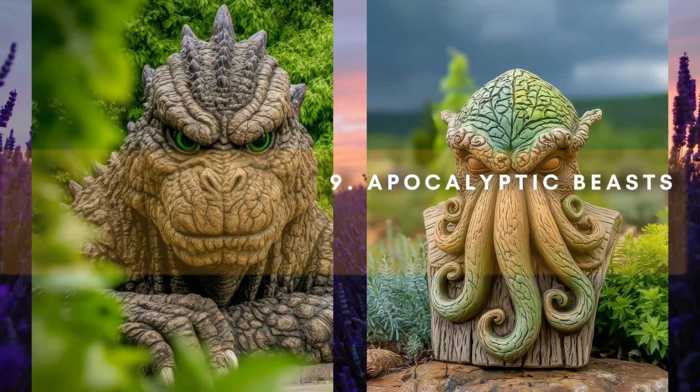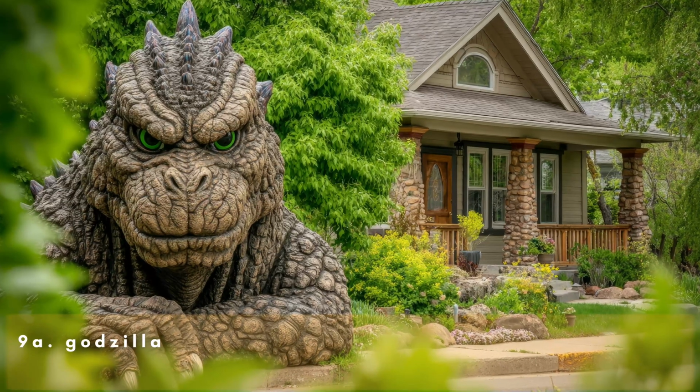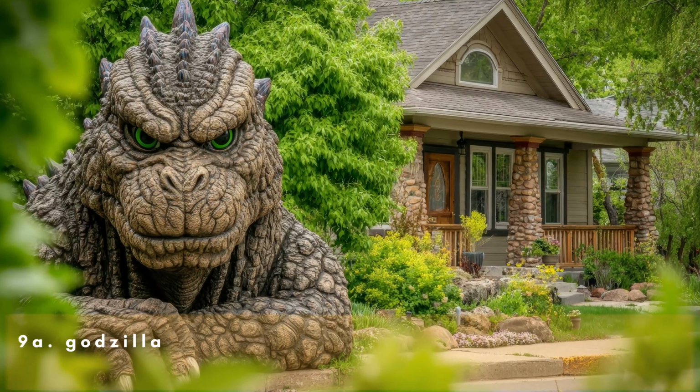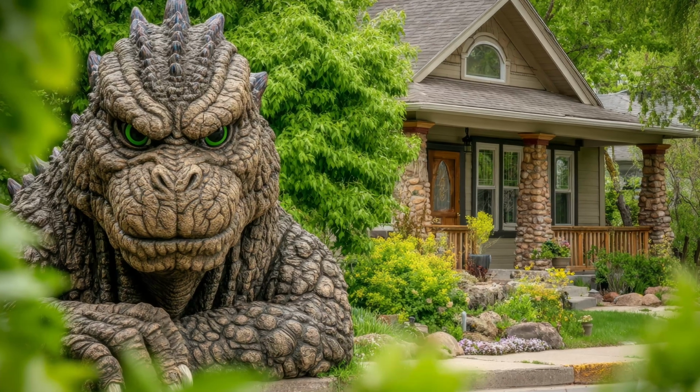Nine. Apocalyptic Beasts. Godzilla. Go big or go home. Why not have the king of the monsters erupting from your front lawn?